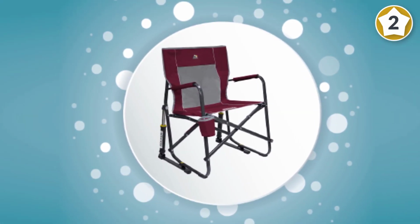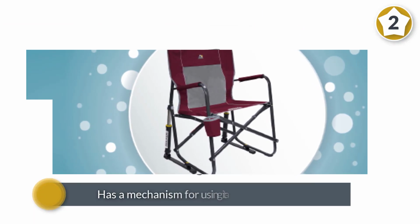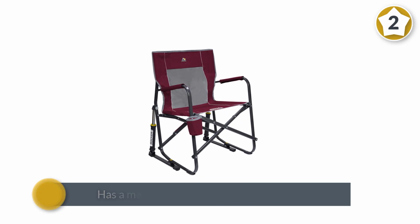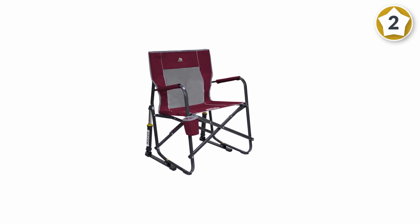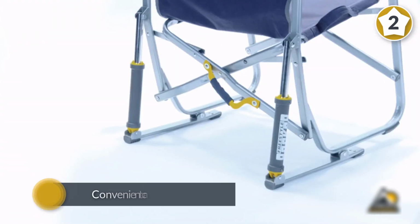This innovative chair model has a mechanism for using it as a rocking chair. This chair comes with convenient carrying handles for easy transportation. It's also equipped with patented folding technology that helps to open and close the chair safely and effortlessly.